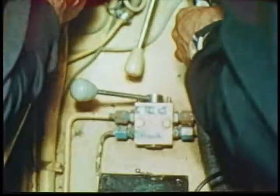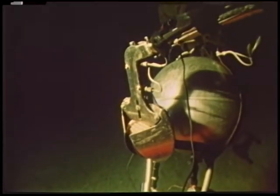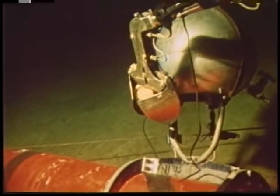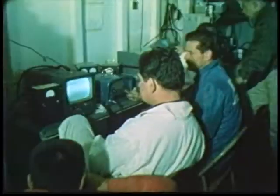Topside, we're above the torpedo and ready to attach device, over. Once the clamp is positioned on the torpedo, an eccentric dog mechanism precludes its coming off. Roger, topside, device attached, over. Roger, SUKU, looks good. Disconnect umbilical cord, over. Roger, topside, disconnecting and moving away, over.